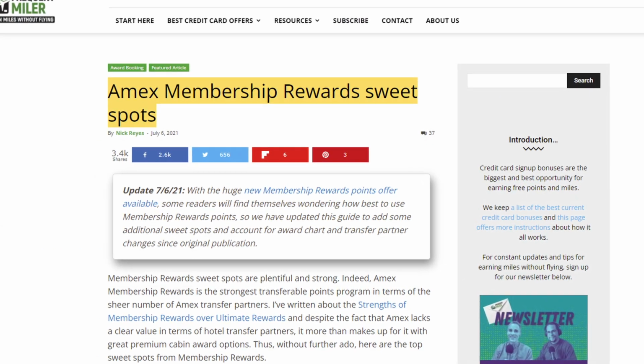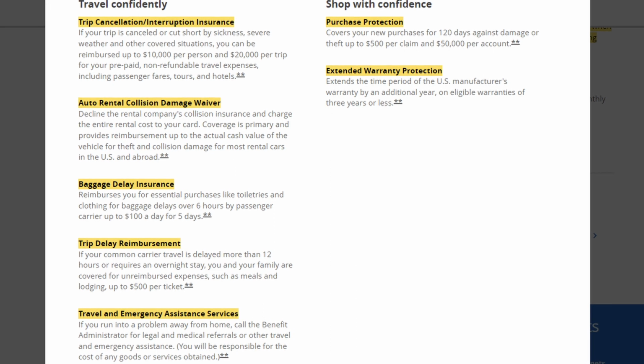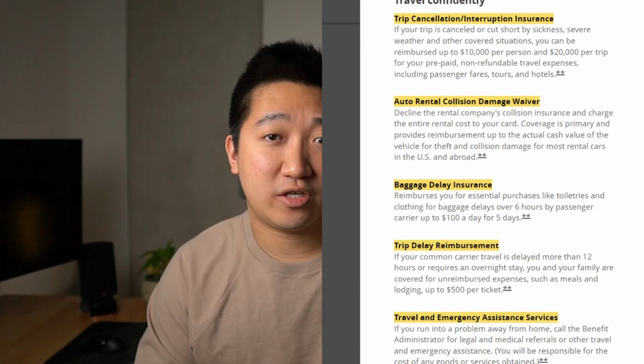If you do want to maximize the value of your points and put in the work to see what's the best redemption, then you may want to consider the gold card because of the longer list of travel partners that they have. Speaking of travel though, remember that the Chase card does have better travel and purchase protection, because even just having primary car rental insurance can save you a lot, because it could cost $20 to $30 a day to buy that from the car rental company.